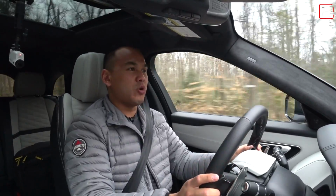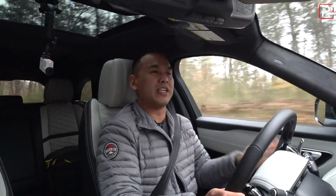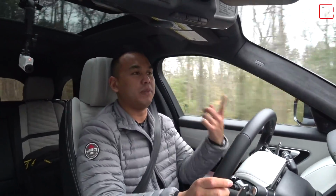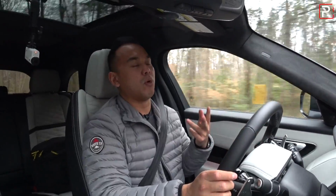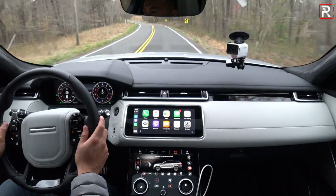And it really shrinks. It really feels like you're driving a tall sports sedan, and that's the beauty of the Velar. Out of all the Range Rover products I've driven, the big daddy Range Rover, the Range Rover Sport, now the Velar, the Evoque as well, this is the one that has a nice balance to it.